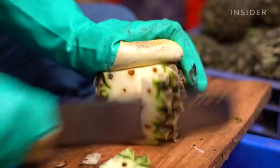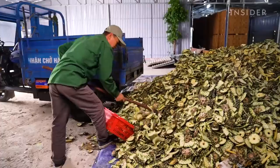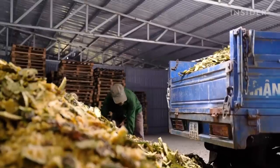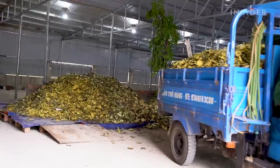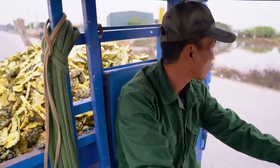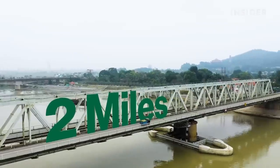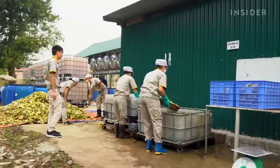Workers here chop thousands of them every day. This pile is from just a half-day's work. These used to rot in nearby landfills, creating bad smells and methane, a powerful planet-warming gas. Now, workers load the scraps onto a truck and travel about 2 miles to the production site. Here, the team unloads the fruit skins and washes them.